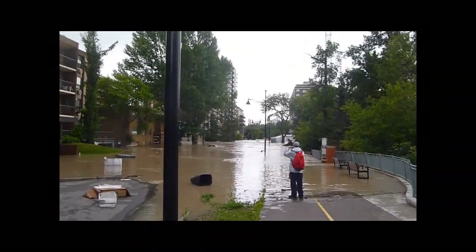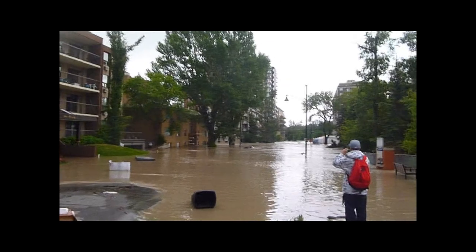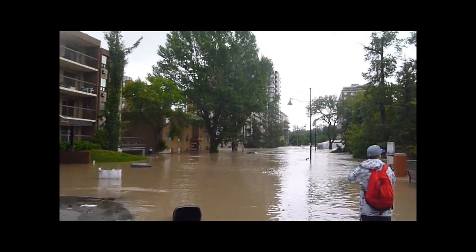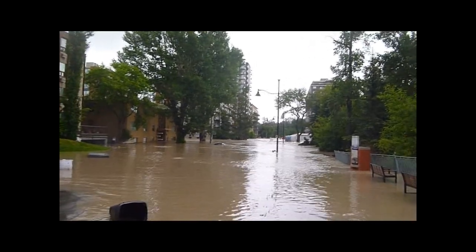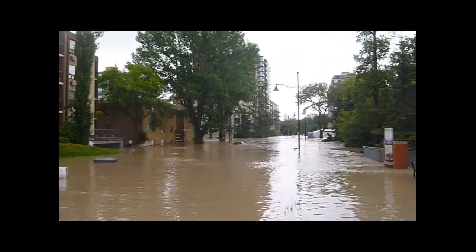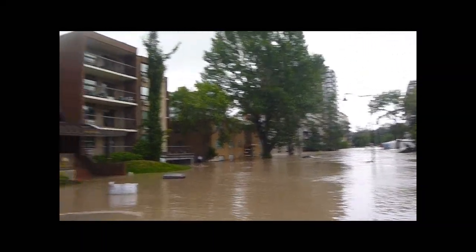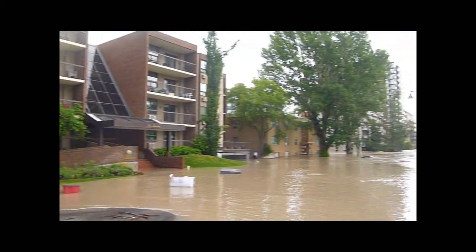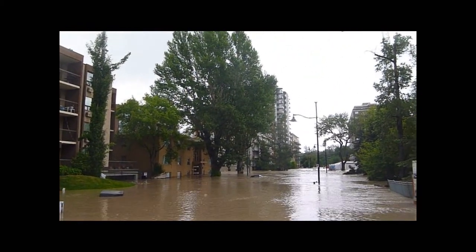There's a car submerged. Wow. No wonder they evacuated. Poor people that live in these places. Basement suites over there. Man.